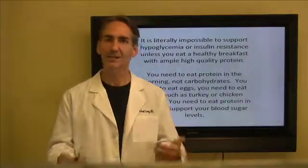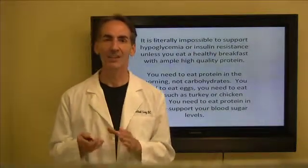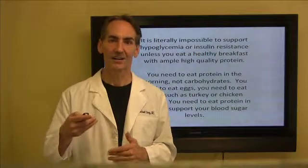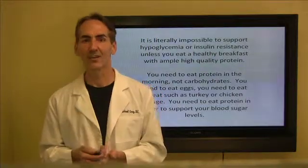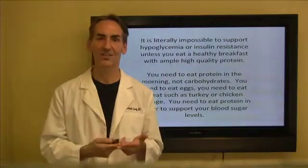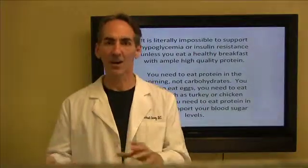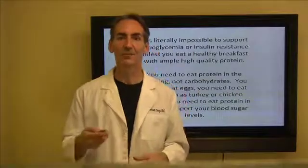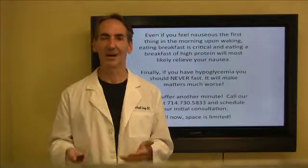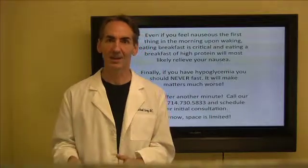So hopefully that balances things out and you understand a little bit more about sugar. It is literally impossible to support hypoglycemia or insulin resistance unless you're eating healthy. You have to have high protein intake. You need to eat protein in the morning, not carbohydrates. You could eat eggs, meat, or turkey or chicken sausage. By all means, just don't fill up on carbohydrates first thing in the morning. We need to make sure that we support your blood sugar. Even if you feel nauseous first thing in the morning upon waking, eat breakfast with a high protein intake. Most likely, the nausea will subside if you start eating high protein first thing in the morning.